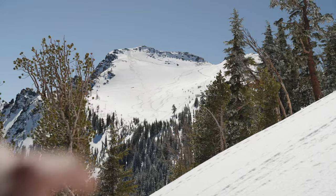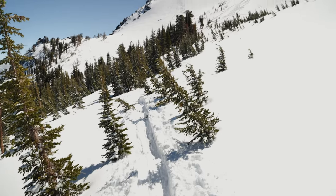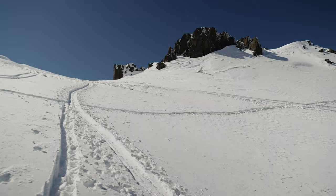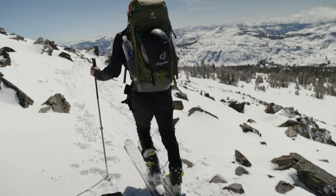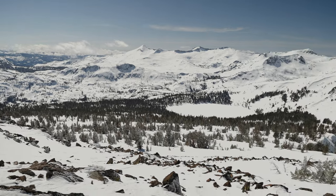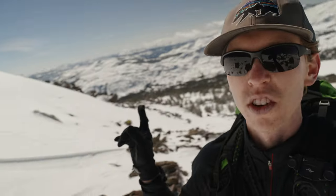There's the top of Tallac. So we're almost to the summit, but so far the view has just been absolutely incredible. Behind me here is Desolation Wilderness. You can just see it's a massive area, and then right over this ridge here is Lake Tahoe and that whole basin. So really cool peak here.